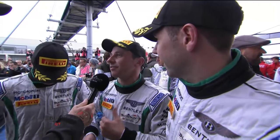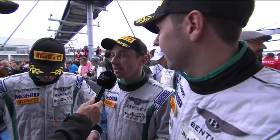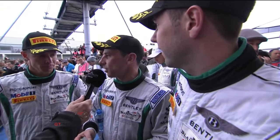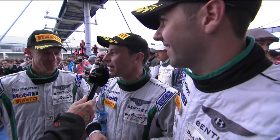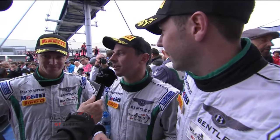These two guys drove amazingly to give me the car in a good position. Yeah, it was difficult against Alex. He had a lot of straight line speed, and I thought the first pass was quite fair, but we had to do it again, and we got past him. We got second, but it's just a shame we couldn't have got past him earlier and got up to the McLaren.